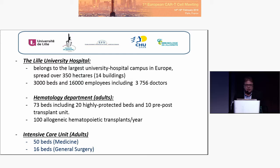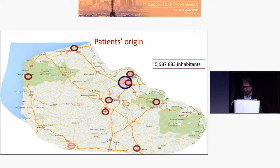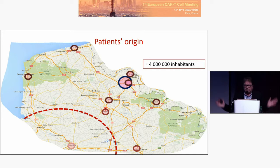We have 50 beds in the general ICU, 16 beds in the general surgery ICU, and other ICU beds for some specialties such as cardiac surgery. As for the origin of patients, there are 10 hematologic departments in the Hauts-de-France, the big region. If we exclude Amiens, which has its own allogeneic transplantation unit, Lille is the only authorized center in the region to do allogeneic transplantation. Our region counts 4 million inhabitants.